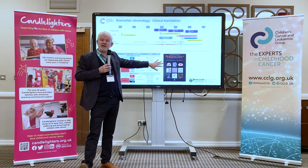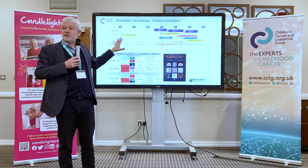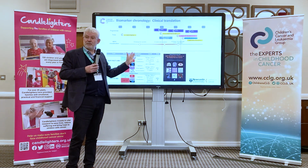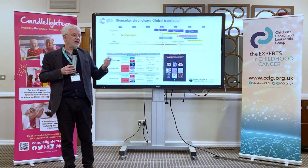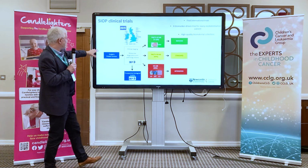In 2016, we moved from having a classification in medulloblastoma that was based on how they look down a microscope to using all of these molecular tests for those subdistinctions. So a really important watershed in the disease, moving to this point where biology is telling us a lot more than what we knew clinically. And the trials look something like this.